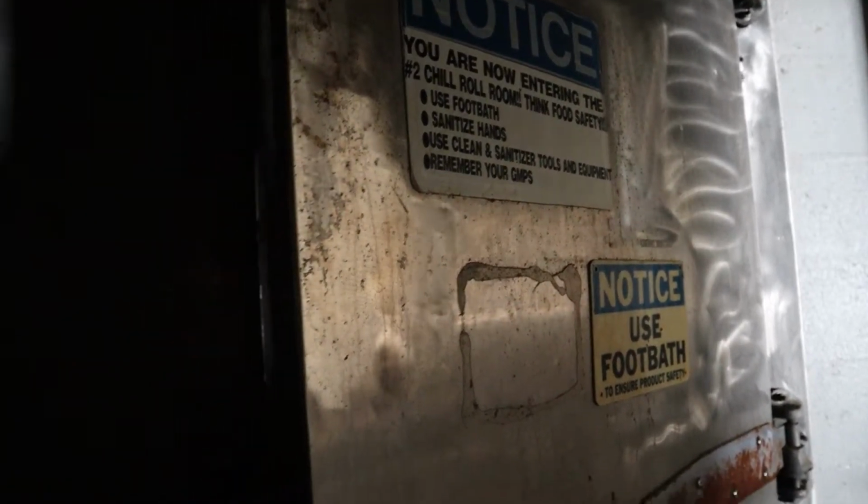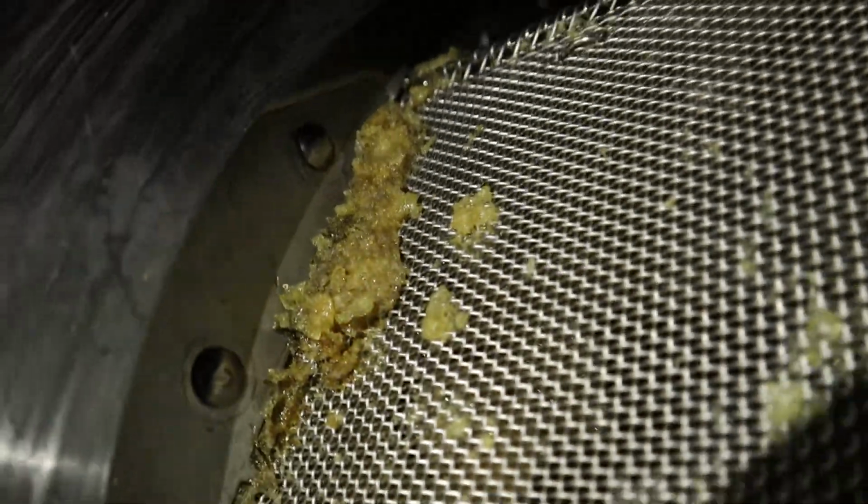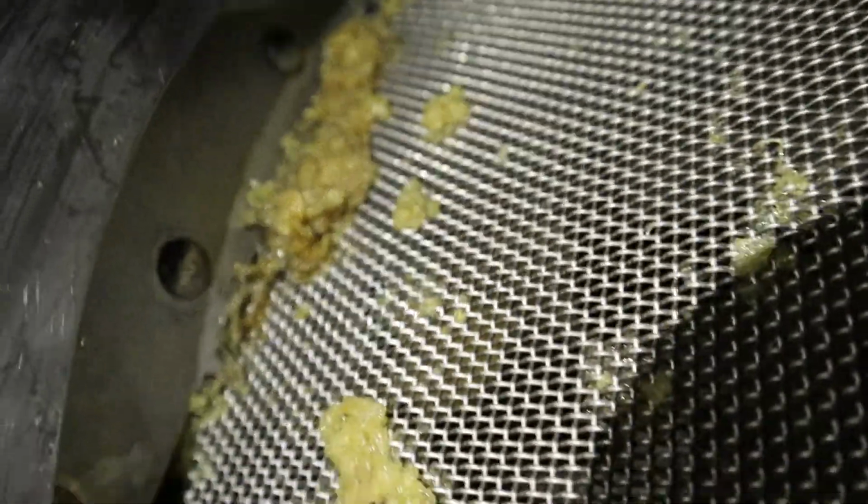Oh no, my camera's going to die soon. Hurry, enter the chill room. Mesh grates. More of that weird rosin-looking stuff. Ramen rosin, yum.